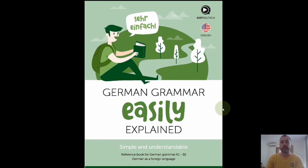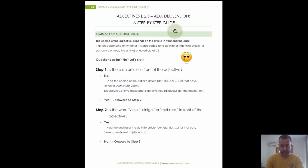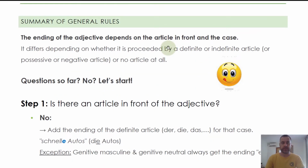So we're now here in my ebook German Grammar Explained Easily. This is the last lesson of my 5-part series about adjective declension, and today I will show you my step-by-step guide. If you haven't watched the other videos, if you know more or less how adjective declension works, it's fine. Otherwise, if you have no idea about it, I recommend you to start at video 1. The playlist is added to the info cards here, and you also find it in the video description, so you can understand this simple step-by-step guide.